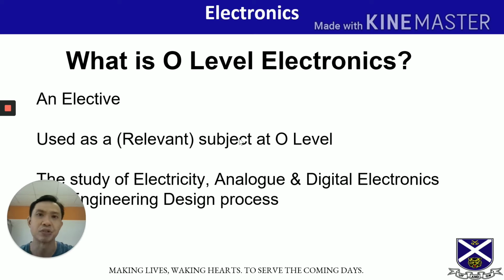It's all on the screen right here in front of you. Now, what do all these things mean? Let me try to break it down for you. Electricity, you know what that is. Analog and digital electronics, those are two different kinds of electronics that run the world, and how they interact with each other. I'll be teaching you how they interface with each other. And the engineering design process, that's very important. How do you look at an engineering project, and how do you go from the start to the end of that project? There is a process involved.